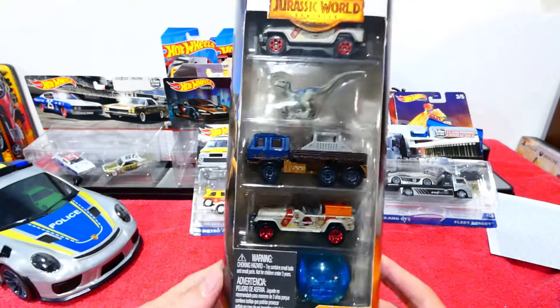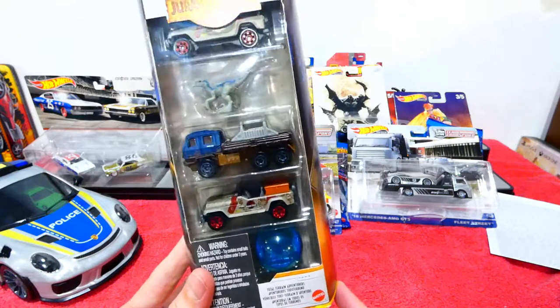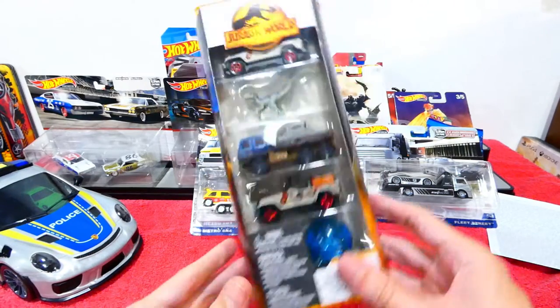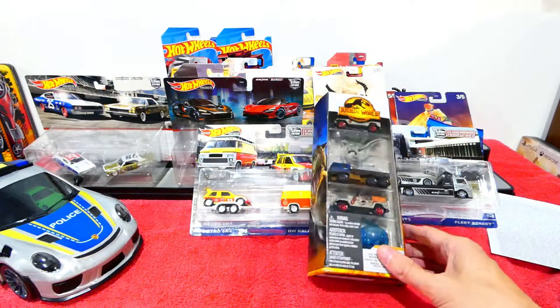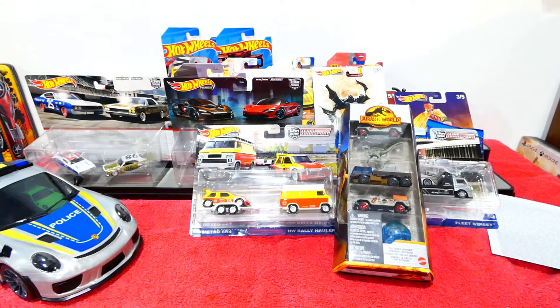So yeah, try and find this cheap if you can. I picked this one up for $12 at Big W. That's the same price as every other Matchbox 5 pack that they have there. So it's just another 5 pack, but don't pay some stupid toy store price where they try and charge $20, because that's an absolute rip-off.